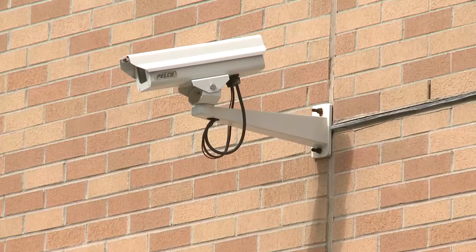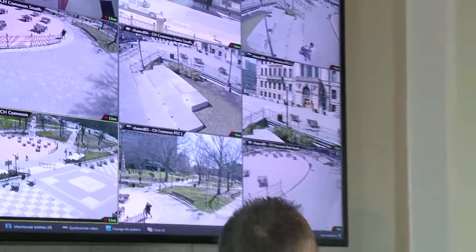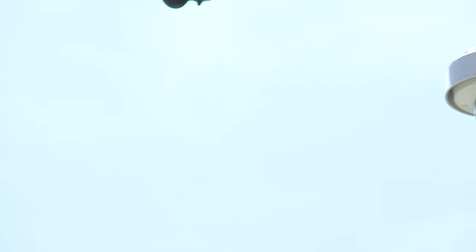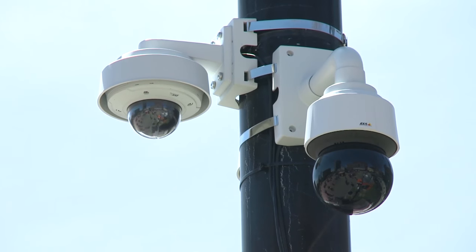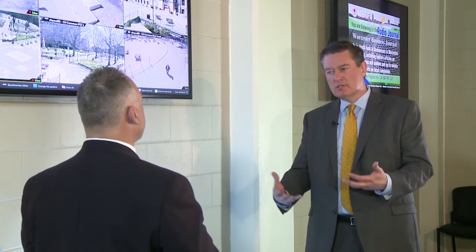When we talk about the cameras, we have something called a camera collaborative. So there are businesses or homeowners within the city who have their own camera system on their business or their residence, and they can work with the Worcester Police Department as part of this camera collaborative. Could you just explain how that works?